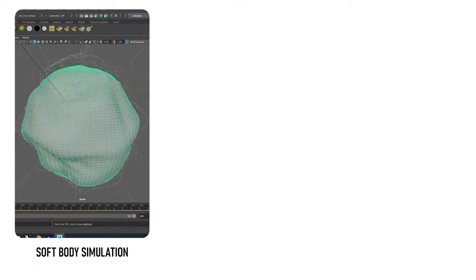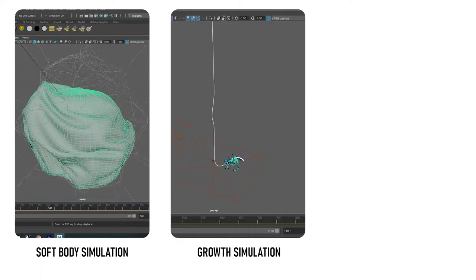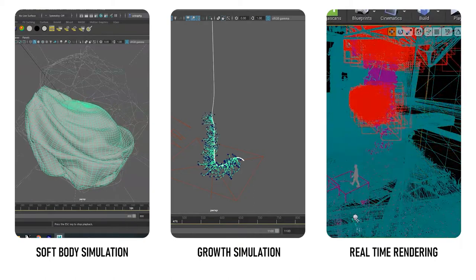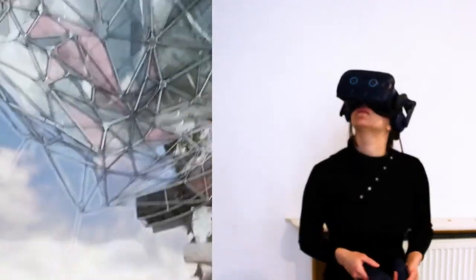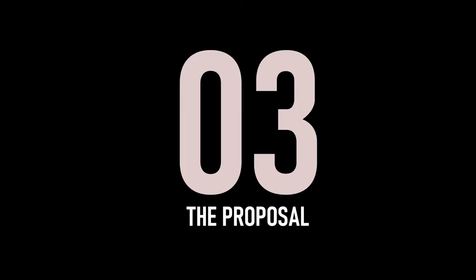Several programs were used to create a time-based architecture. A cloth simulation in Maya creates the rise and fall of the pods, and growth simulations for visualizing plant growth in the atrium. Real-time rendering in Unreal Engine allowed for animations to take fruition, and also allowed for a VR experience, meaning I could inhabit the architecture at a one-to-one scale, which contributed to the design and feedback process.